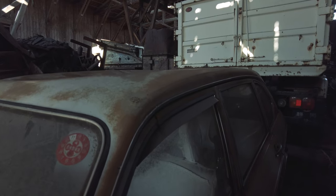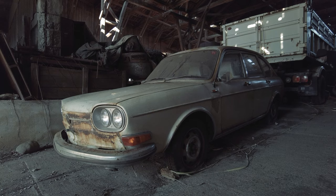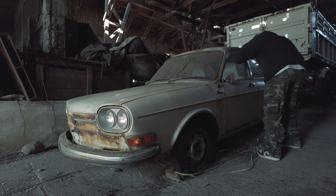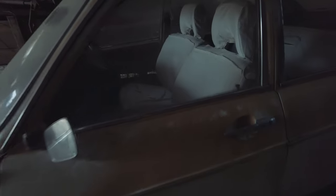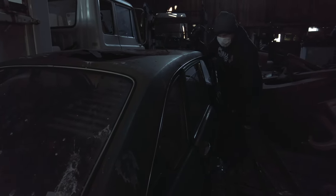But you can tell the difference, old Volkswagen. Built like a tank. It's a 411 LE automatic. I wonder why he's kept these old birds inside. He's never gonna do them up. They might have good floor pans though.